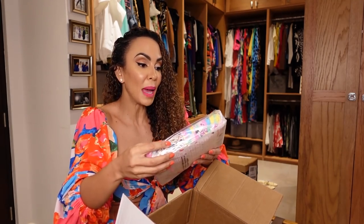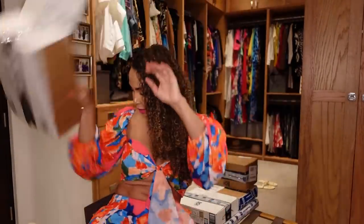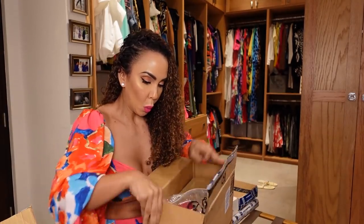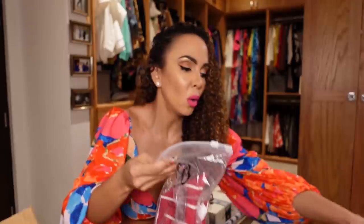We got some Minnie Mouse panties, more training panties. We're going to be training. And some white puff paint for a craft project that I'm going to be doing. What is it? I don't know. What is it?